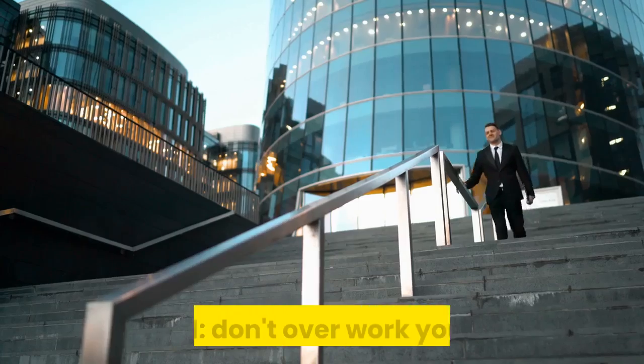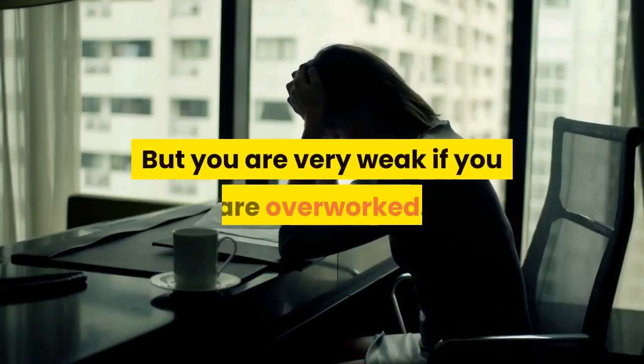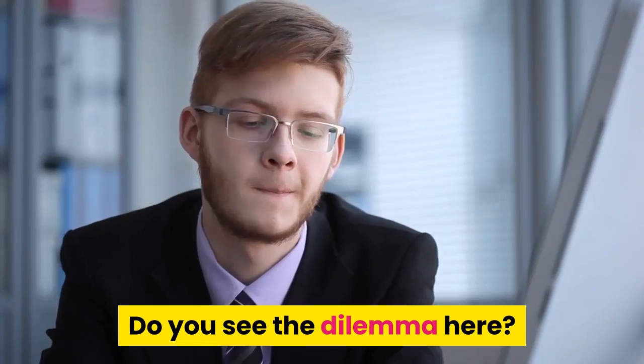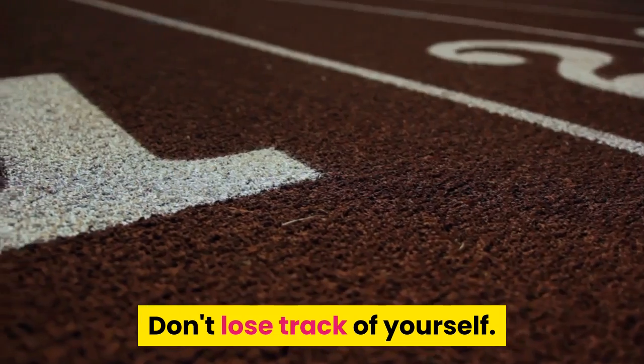Step 11, don't overwork yourself. You are your greatest strength. But you are very weak if you are overworked. Do you see the dilemma here? You need to be at your healthiest self to provide your best work. Don't lose track of yourself.